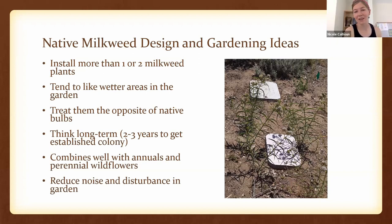Yeah, a lot of desert natives that are perennial, because in the desert, they're getting a little bit more summer rain than we tend to get here on the cismontane side of things.